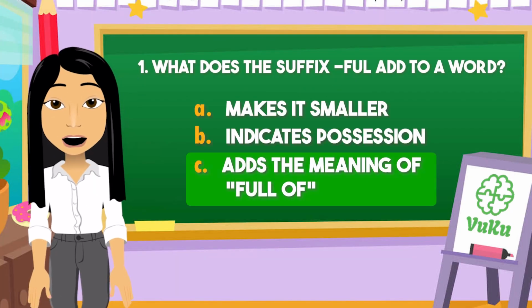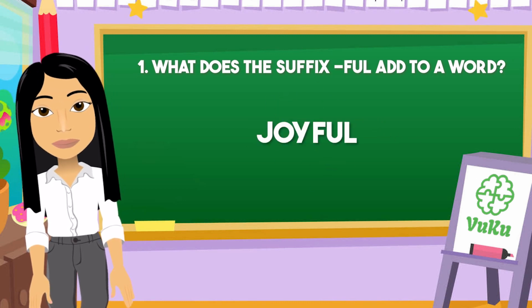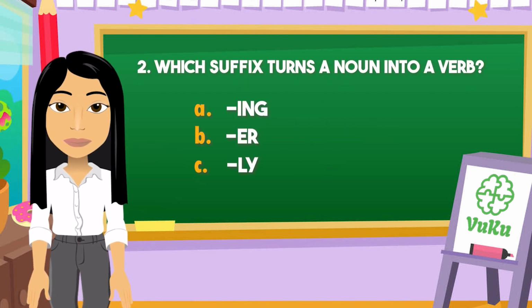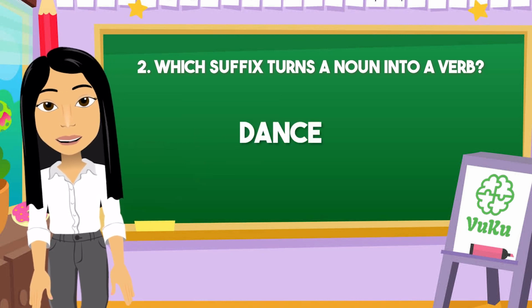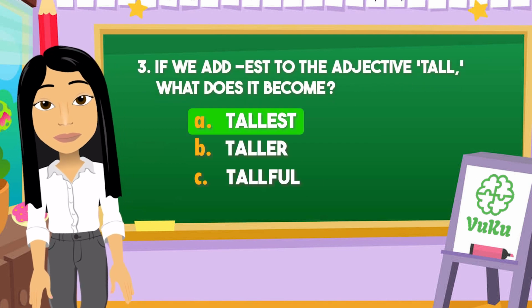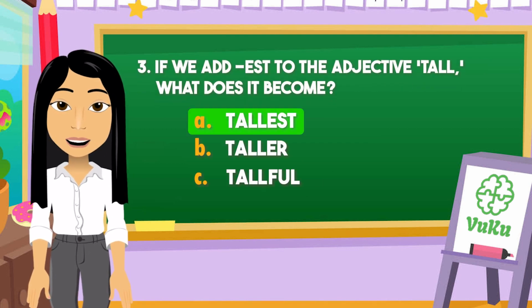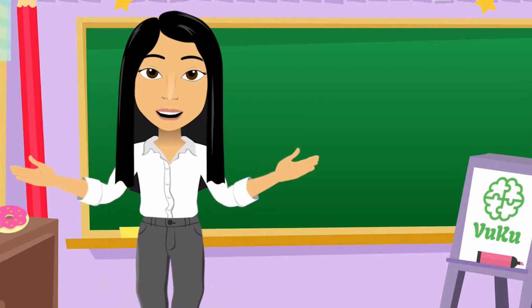C, adds the meaning of full of. So if you add ful to joy, you get joyful, meaning full of joy. A, ing. This magical suffix turns nouns into verbs, like turning dance into dancing. A, tallest. Adding est to tall makes it the superlative form, indicating the highest level of height. Great job if you got it right.